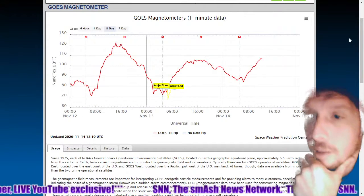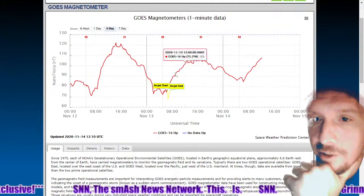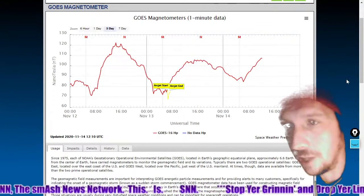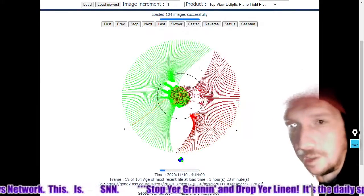Here's the GOES magnetometer. And you're seeing some spikiness here as I forecasted. You're not really seeing a smooth graph. And that's going to continue for the next couple days unless something drastic has changed. And nothing's really changed here.